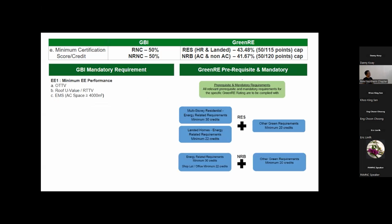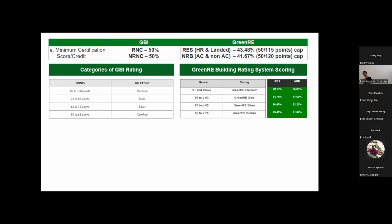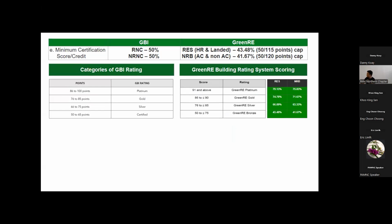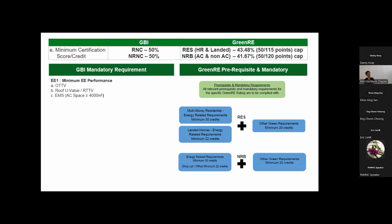Okay, next. Not that simple actually. That is on paper, but it's not that simple because in Green RE there are more prerequisite and mandatory requirements. So on paper, but there are actually a lot more prerequisites and requirements. In GBI there's only one, which is the 38A, the OTTV, the roof U-value and other stuff. The rest you can still phase out within 100. But Green RE has kept that, and they have a lot more. The blue color, they actually say that for the energy part you need to have a certain score. I'm not going into detail today, and for the non-energy part you have a certain score, a certain requirement that you need to meet.